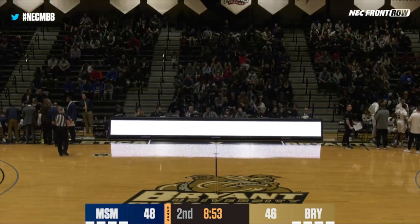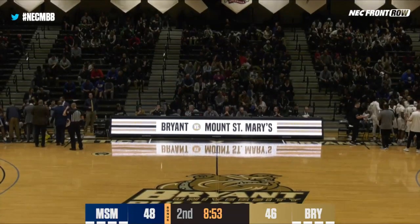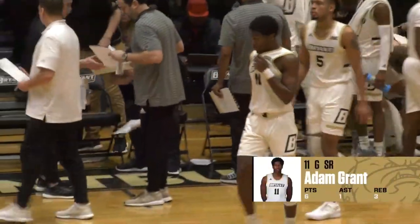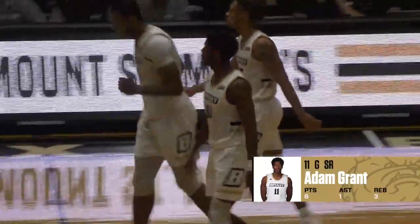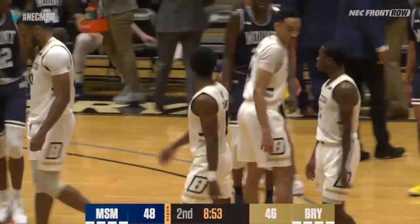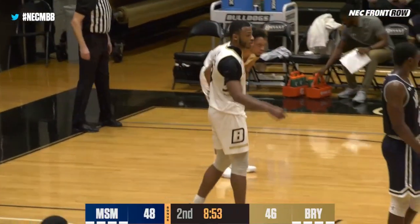Grant's really struggling to get free. Votto Morse has done a great job playing man-to-man defense against him. Yeah, credit Mount's defense, but you're exactly right. When you're struggling to score, you count on your big-time players to kind of bail you out. So with 8:52 left to go in this game, expect Adam Grant to try to get back on track. Good news for Bryant. Paul Elijah is back out on the floor after turning his right ankle about 3 or 4 minutes ago. Game time. Bryant needs the size. Juan Cardenas back out there as well.